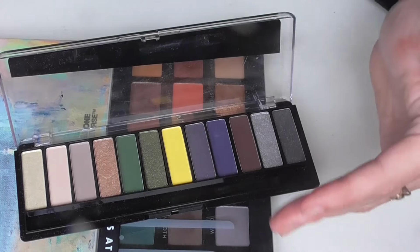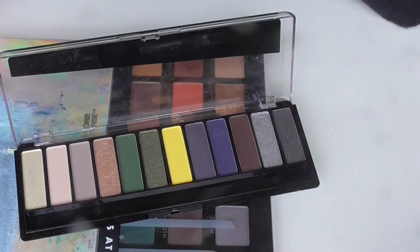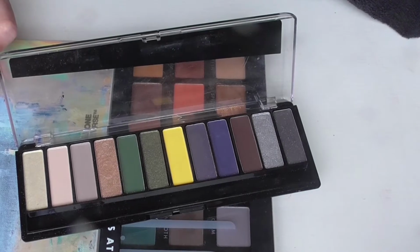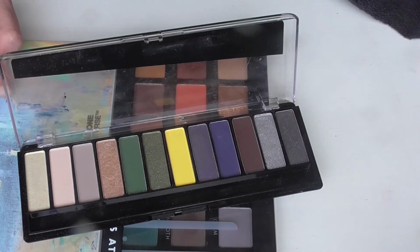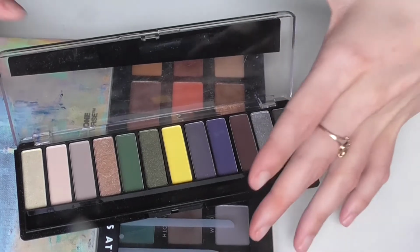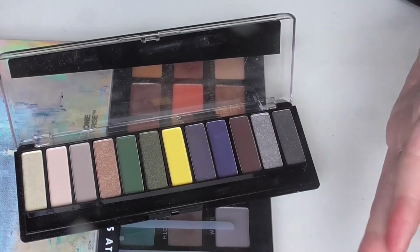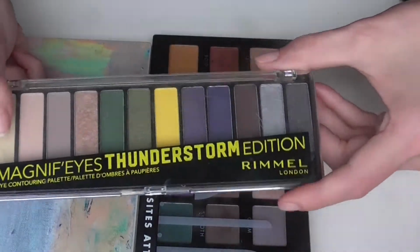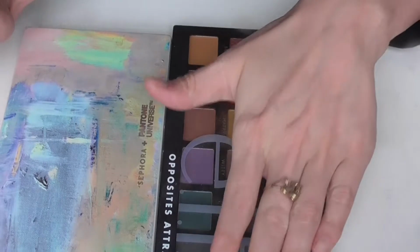But again, Rimmel eyeshadows I feel like are just not the best quality that you can get. They're good for a more wearable, colorful look, like an everyday type of look. I feel like these are going to give it to you, but they are affordable. And I think these are the only palettes that Rimmel has released, or at least the ones that I know of, anyway.